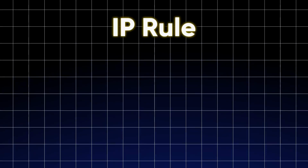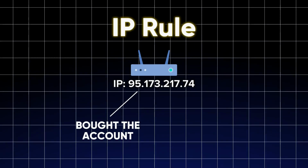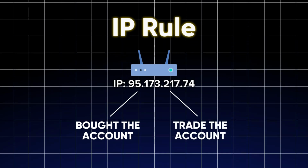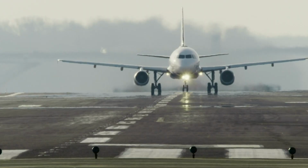floating. After that, we have the IP rule, which states that you should trade your account from an IP address or internet connection from the same region from which you had bought the funding challenge. This is pretty straightforward. If you're a guy who travels a lot, then a prop firm with an IP rule just won't work for you. So when you're buying a funding challenge, just look out for it and read the terms and conditions properly.